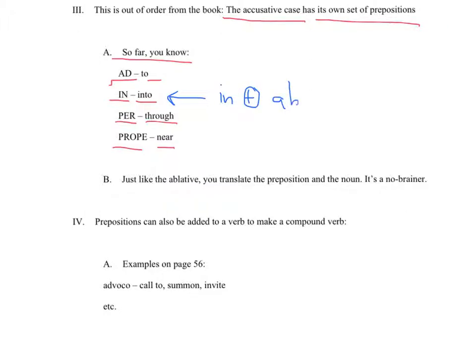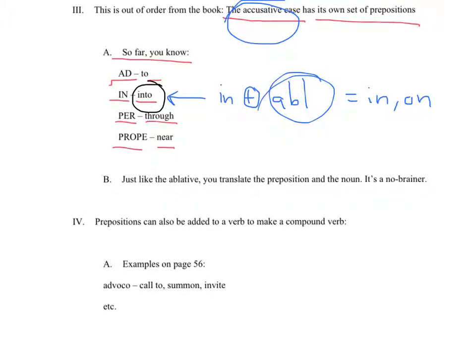In can be used with the accusative or with the ablative. When it's used with the ablative, it means in or on, whichever sounds better in the context. When it's used with the accusative, it means into. That's a lesson actually that you learned quite early in the book. The book is just reviewing this point with you at this juncture.